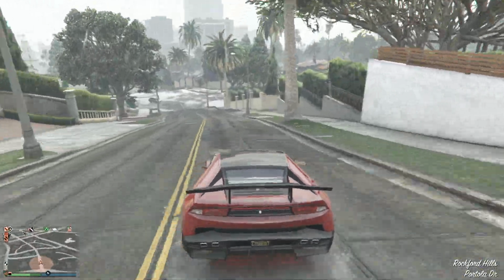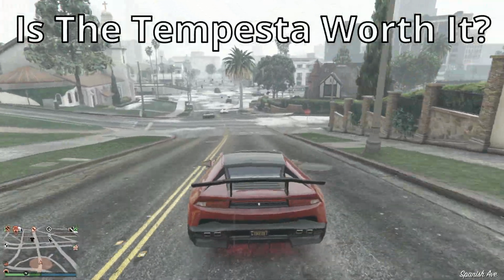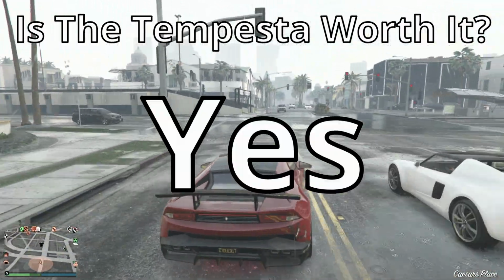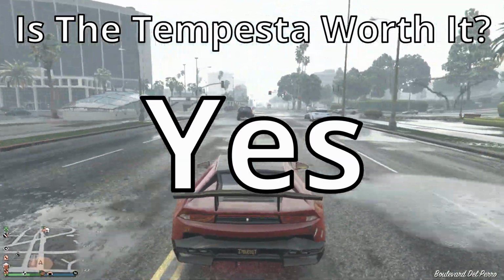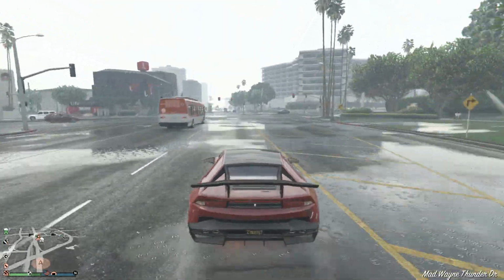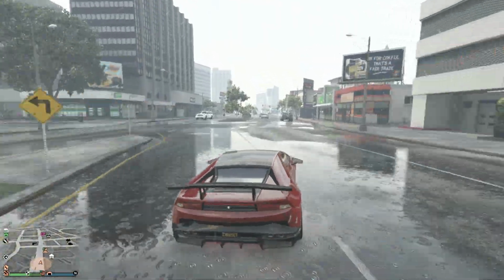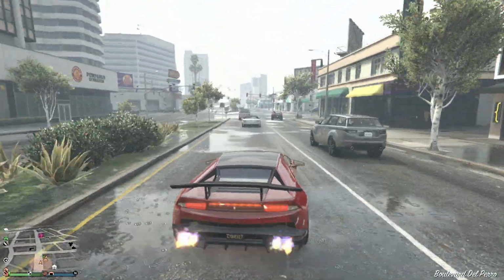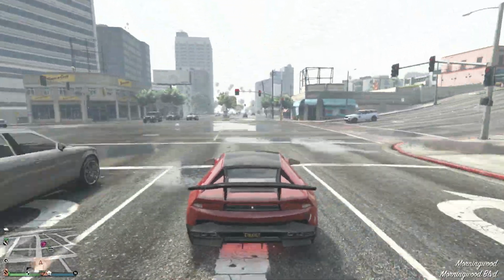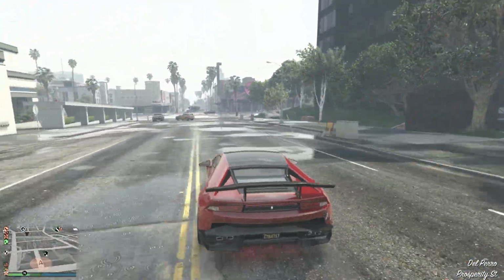So yeah, that's it. So now I'd like to give the final question: is the Tempesta worth it in 2021? Yes, I mean, of course. I said many pros here and very little cons. I almost struggled to find any cons because it's such a good vehicle. I love this vehicle. Top speed is really good. The acceleration, it's great to drive it. It just feels so comfortable, at least for me, when I drive it around. It just does it so well. I'm almost in love with this vehicle. It could be almost my number one vehicle, well, non-weaponized when I say this.